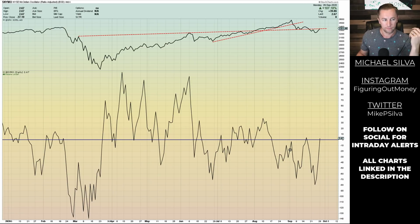Here's the NYMO, the McClellan oscillator for the NYSE, and this is actually a pretty good sign, right? We saw a big spike up for the bulls coming into a positive breadth for the market. As you can see, we're not far above it, so it has been a negative breadth for the market for quite some time. We've been seeing this drawdown, and now we're running into this level of resistance right here where this dashed line is. I have it drawn out here, but I didn't on my other chart. Keep in mind, if we break that, it could then become a level of support again. So a couple of different levels that we've got to keep an eye on.